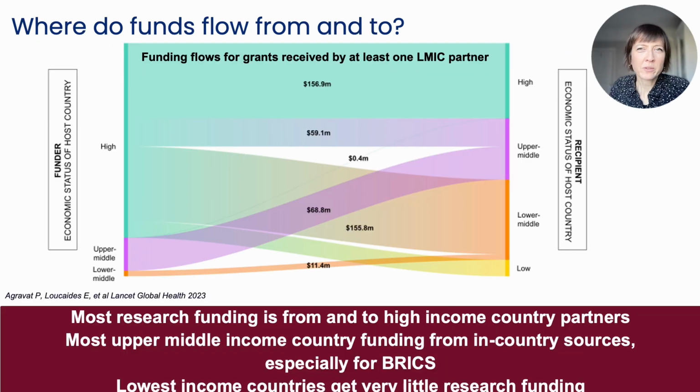This ribbon figure shows how funding flows according to World Bank economic groups for the host country of both the funder on the left and recipient organizations on the right for any one grant. We accounted for the distribution of funding where multiple recipient organizations are named, which is often the case with research grants, and we assumed there to be an even distribution of funds where this was the case. This figure illustrates some important points.